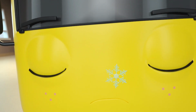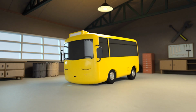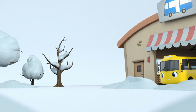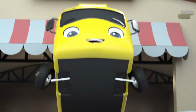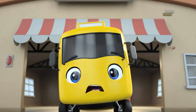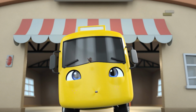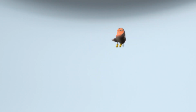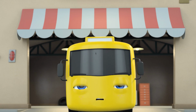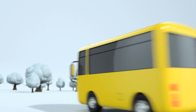Buster, wake up. There's a snowflake. That can only mean one thing. It must be snowing. Wow, it is snowing. Whee! But wait, where's the Christmas tree? That one won't do, will it? Oh, look, it's a friendly robin. I wonder what he's saying. I think he wants Buster to follow him. Oh, he wants to help Buster find a new Christmas tree.